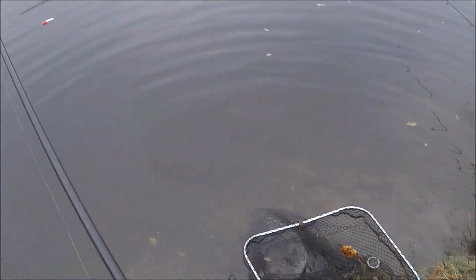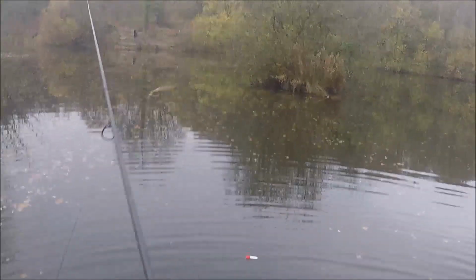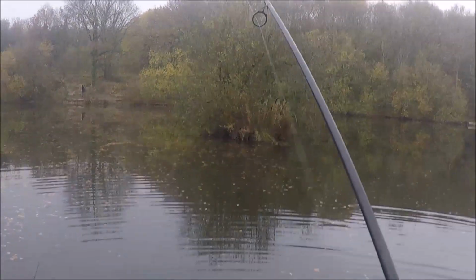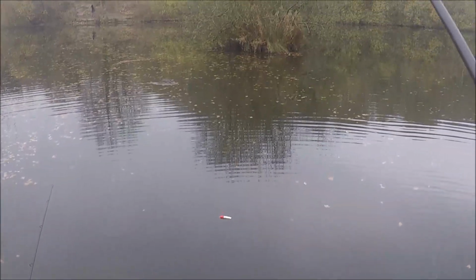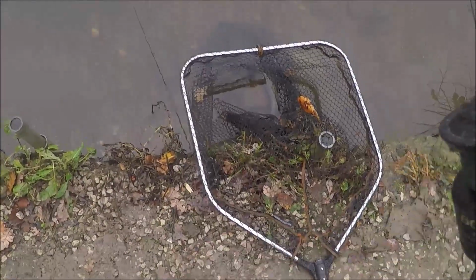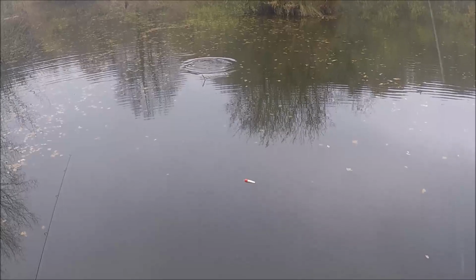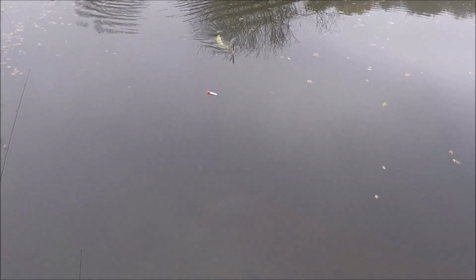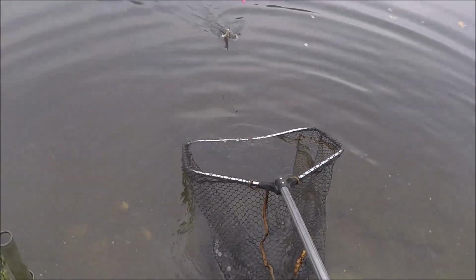Right, so got a pike in the net there and another run on the smelt. Lots of head shaking with this one, and I say there's a pike down there. Both rods wiped out, and I think this is pike number 4. Another small little jack. So it's 2 each on the smelt.